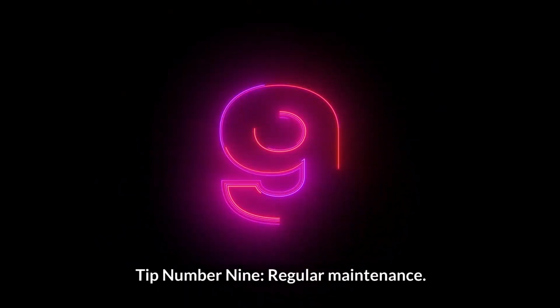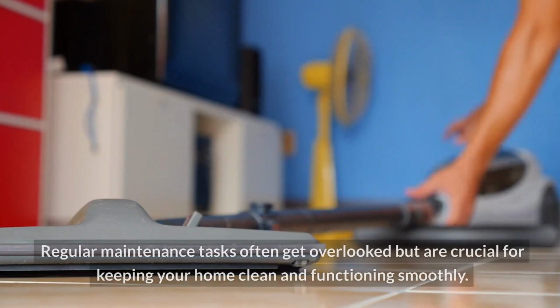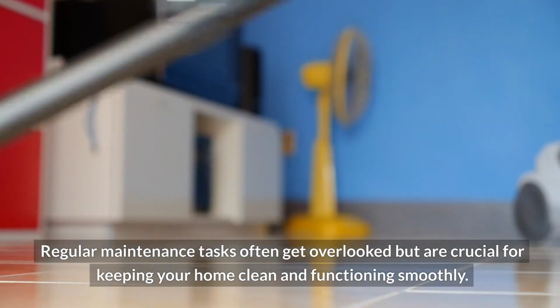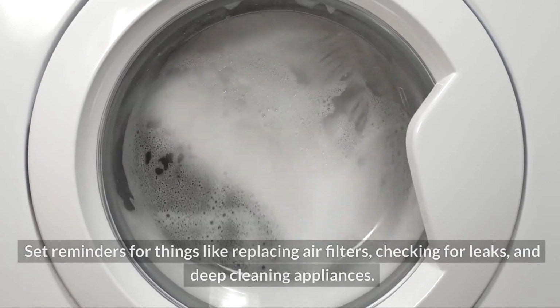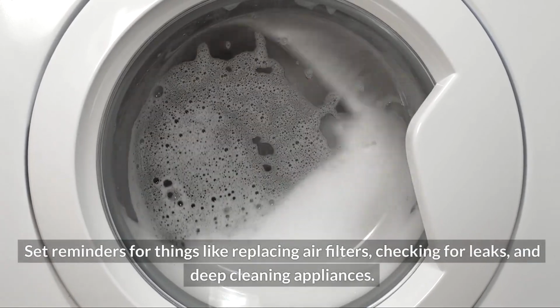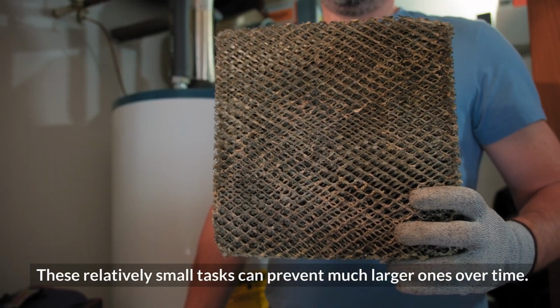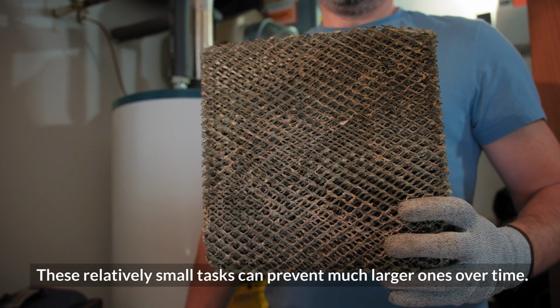Tip number 9, regular maintenance. Regular maintenance tasks often get overlooked, but are crucial for keeping your home clean and functioning smoothly. Set reminders for things like replacing air filters, checking for leaks, and deep cleaning appliances. These relatively small tasks can prevent much larger ones over time.